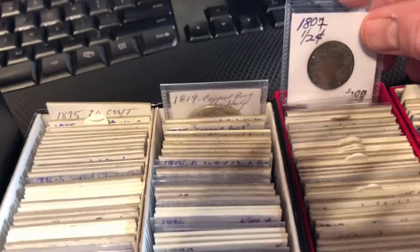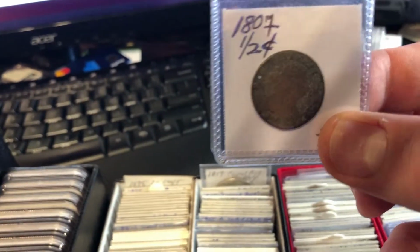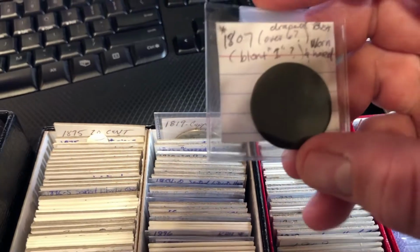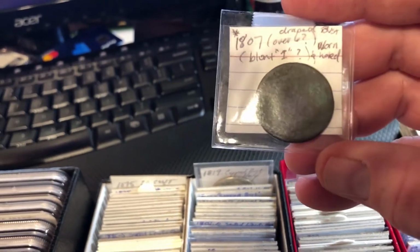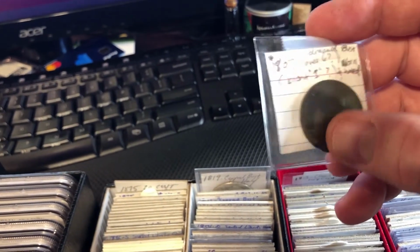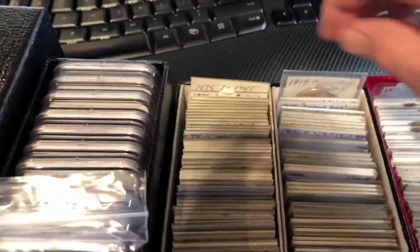As far as US coinage, my country, this half cent from 1807 is my oldest US coin, but it's actually tied with another of my oldest US coins, the draped bust. Now I can make out the 1807 on this and the image, and I'll show you a little closer up in a second. But I couldn't make out whether it was a 7 over 6 because the date is worn, though it has some indications that it might be.